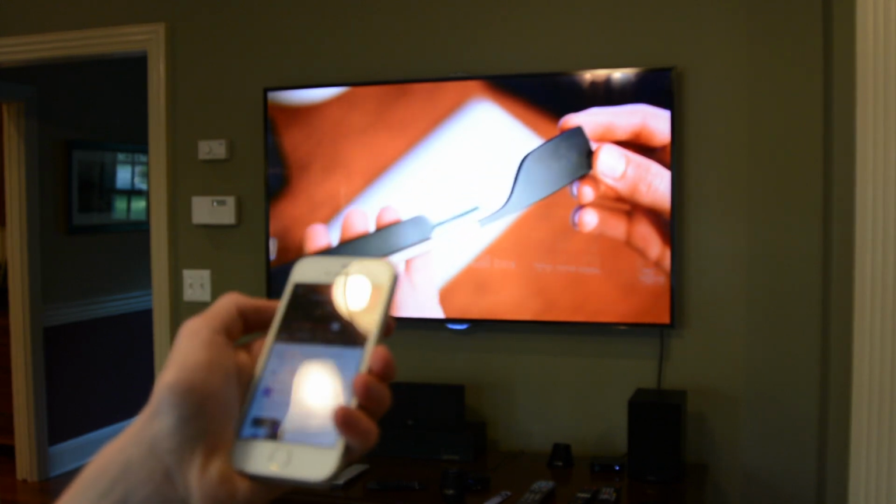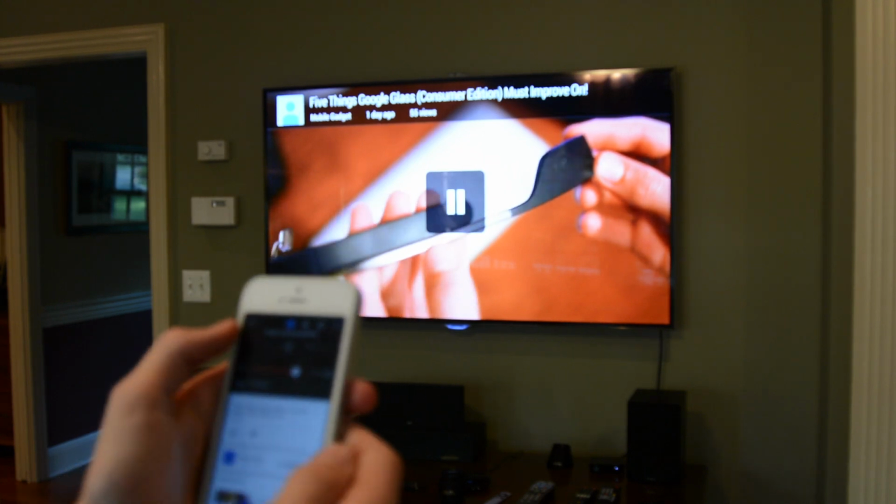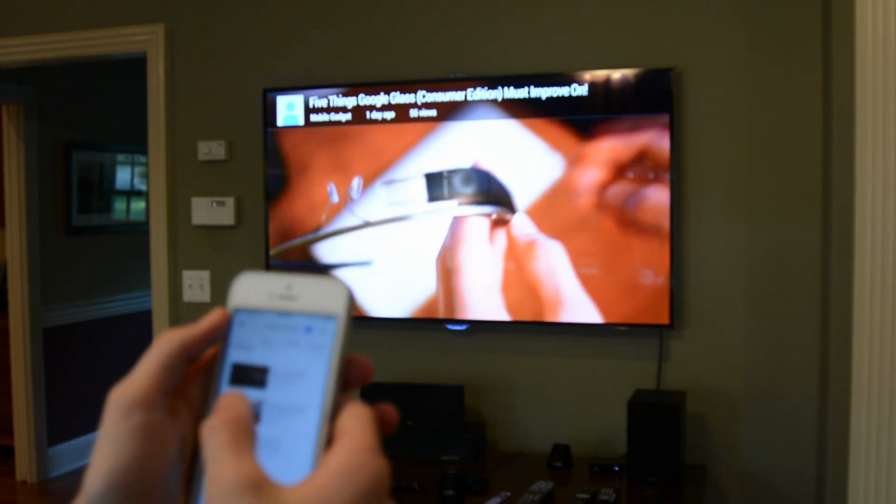Casting a YouTube video to Chromecast is simple and can be done with any computer in the Chrome browser, or any iOS, Android, or Windows phone using the YouTube app, and it can be done in seconds. Today, I'll be using my iPhone.